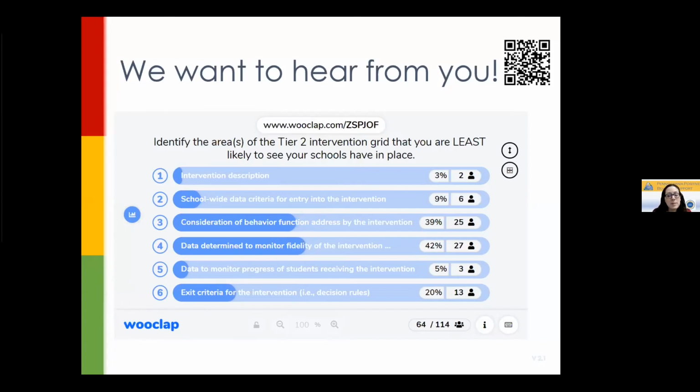We're highlighting these because these are elements that are necessary for scoring some of the items on the TFI. So if they don't have function considered in identifying which intervention is appropriate for the students, then they can't earn full points on one of the TFI items. If they don't have data to monitor the fidelity of the interventions as they're implementing them, they can't earn full points. Those are two huge sticking points.